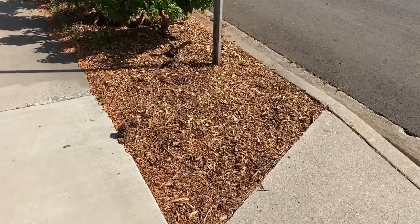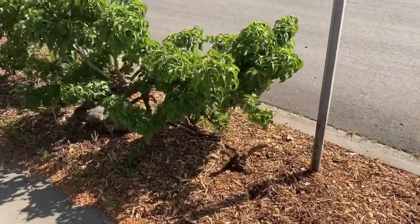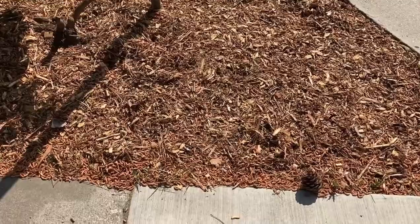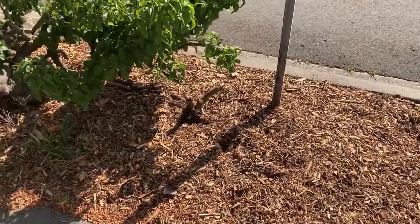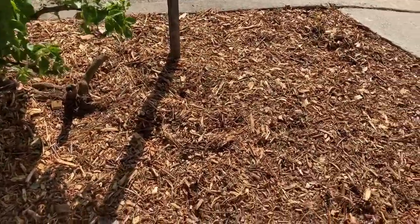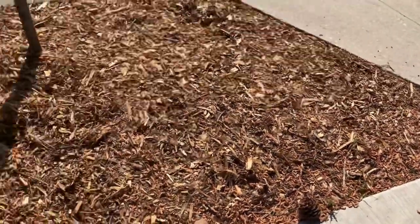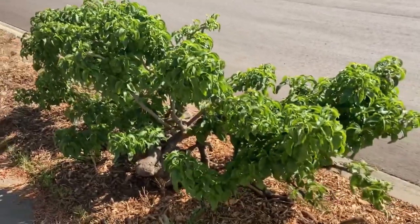We've also mulched this part of the parking strip. I pulled out the weeds. I actually cheated. I didn't pull out all the weeds, so you can see that some of them are kind of coming through. But I covered most of the weeds, hoping to smother them out. It will help. The only thing it doesn't really help with is pine cones, which drop at a rate that I wish I could slow down. But here's the lantana up close.